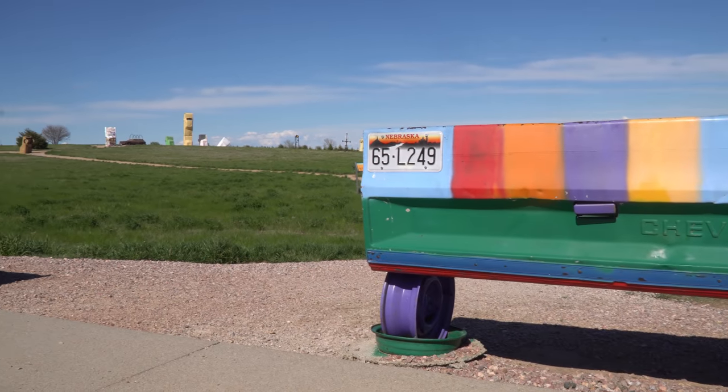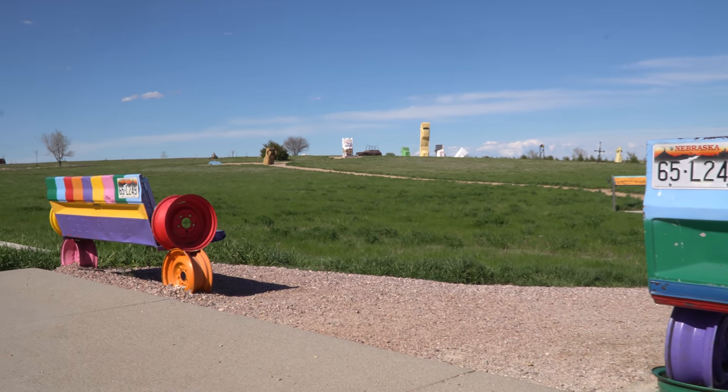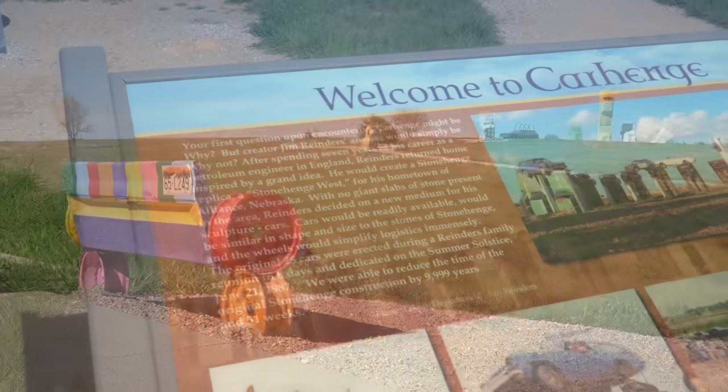Reinders donated the 10-acre site to the Friends of Carhenge, and in 2013, the Friends of Carhenge donated the site to the Citizens of Alliance.